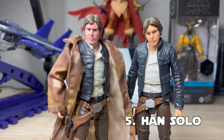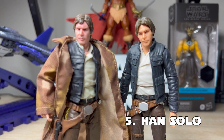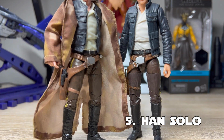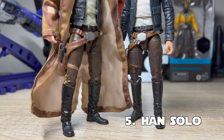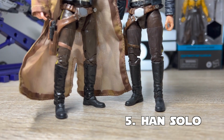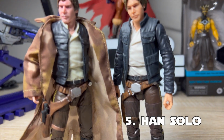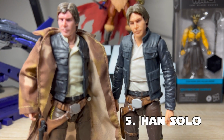Alternatively, if you prefer, the Bespin Han from Empire is a good option, and I had a tough time not putting him on the list, but in the end, I feel like the Endor version just edges out Bespin in terms of likeness and accessories. Also, they're mostly the same body, since Bespin Han was the base for Endor Han.